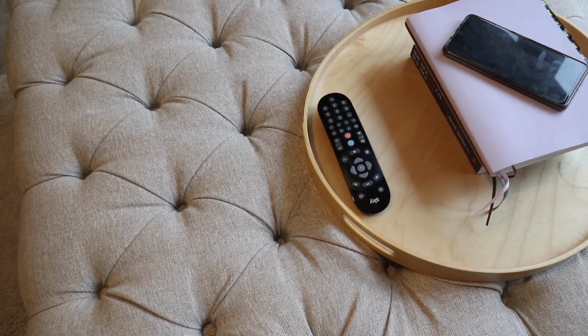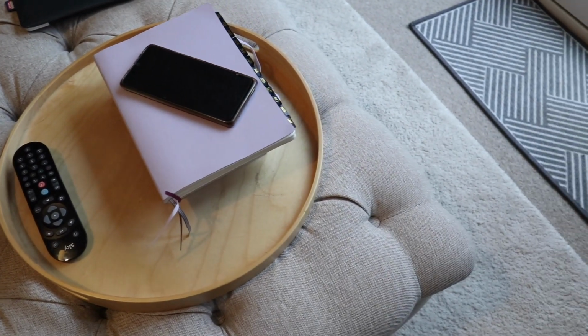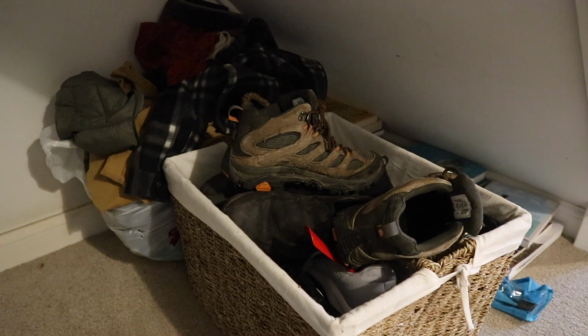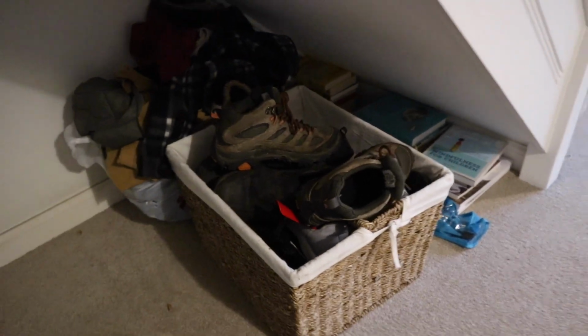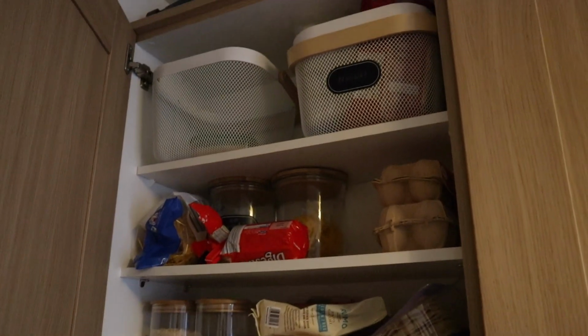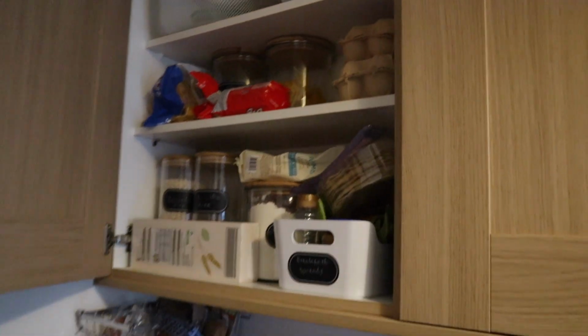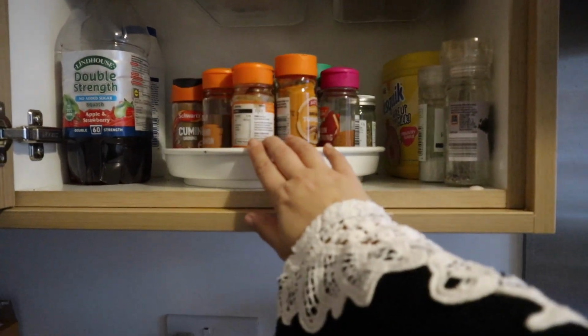I like to also contain things either with trays to keep things looking smart, as well as baskets for shoes, so they're easy grab, easy access ways of storing items. I have baskets in the kitchen just so that there's easy access to stuff, either grab and go snacks or to contain things up high. Those baskets from IKEA are fantastic. You can also get them in B&M.